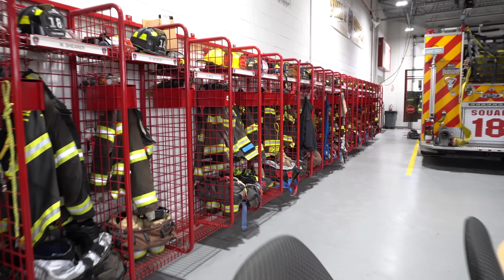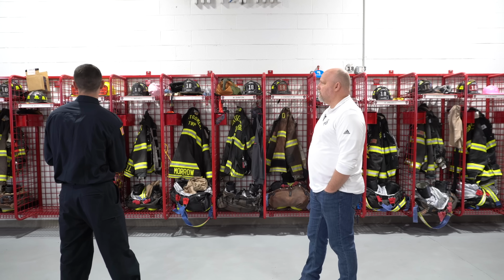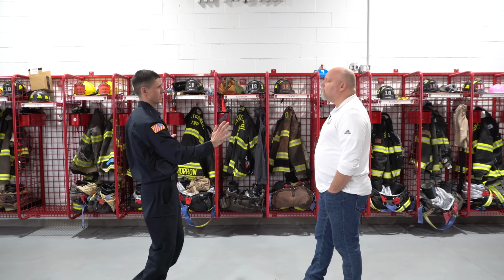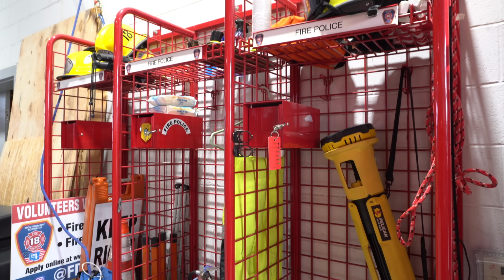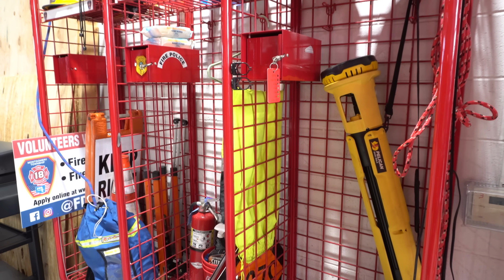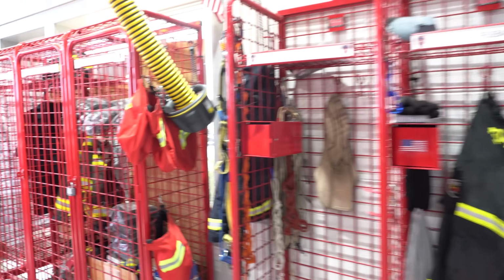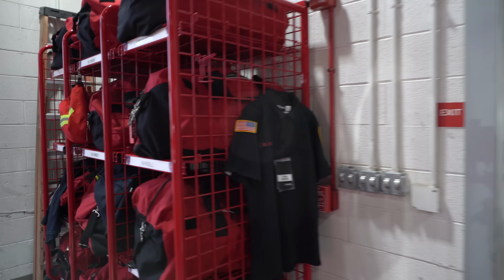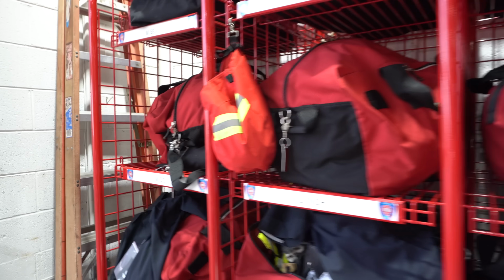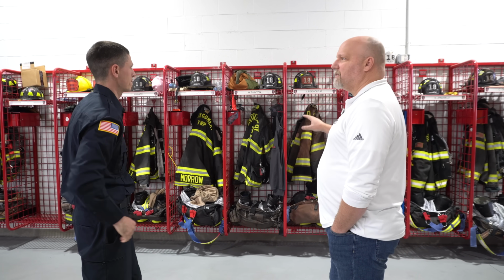Do you have like a paid side versus a volunteer side? Yeah, so this entire wall is all volunteers. And then on that wall, we have the fire police unit, which is volunteers as well. But we also have a small section for the career staff, in addition to all the part-time career staff, which is up front, and all their gear is in bags placed on another rack, just because we have quite a few part-time firefighters.